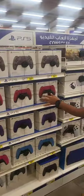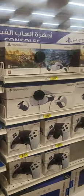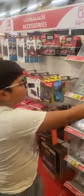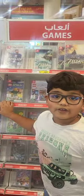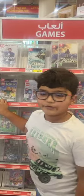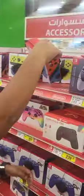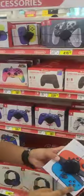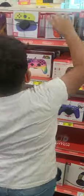These are the PlayStation controllers. And this is a VR2. And we have CDs of Super Mario. And you know, they just launched a new movie of Super Mario. This is a Nintendo Switch. These things, the controllers, not the screen.